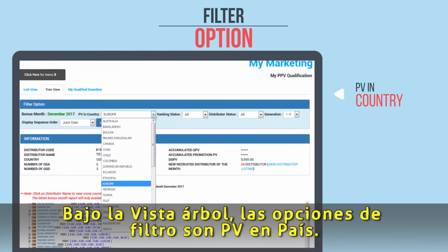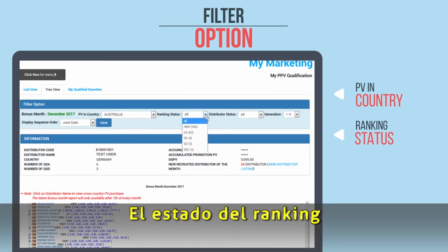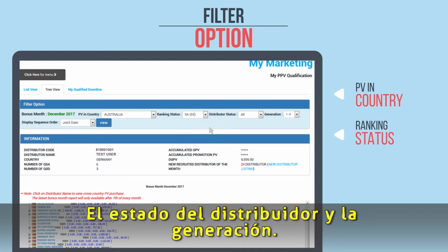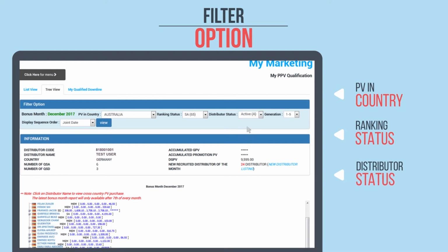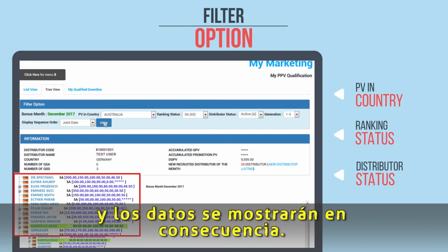Under the tree view, the filter options are PV and country, the ranking status, distributor status and generation. Click View when you have made the selection, and the data will be displayed accordingly.